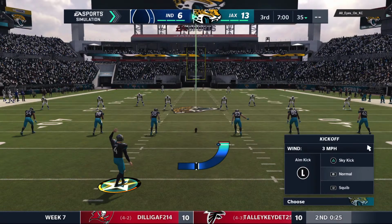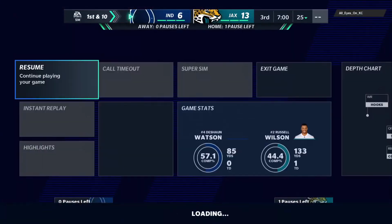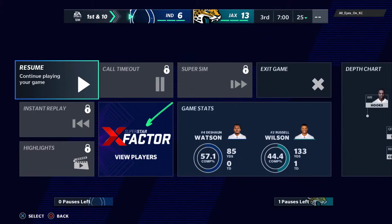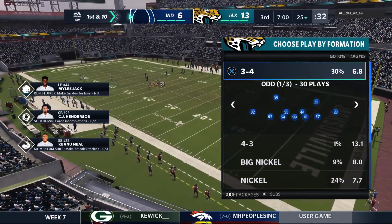It's in the game. Josh Lambo to kick off for Jacksonville. Here's Lambo out to kick this one away. And that one will bounce out. Out of the back of the end zone, so we will start here at the 25.